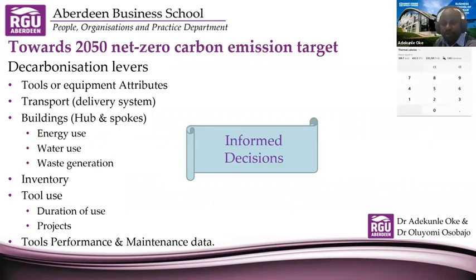So having proposed that model for the organization, we look at the next stage and how they can effectively meet net zero carbon emission targets. So we look at their tools and equipment attributes, what they are offering their customers. We look at their logistics system, their transport system, that is the mode of delivery. We look at the building attributes, both urban and spokes. We look at the energy use, water use, and the amount of waste they are generating every day, every week, and every month.